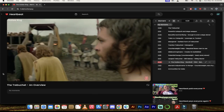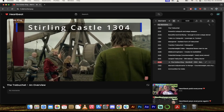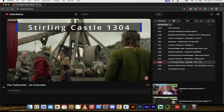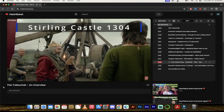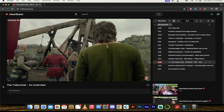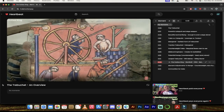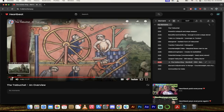In the movie The Outlaw King, a representation of the largest trebuchet ever built is shown, known as WarWolf. This was used during the Siege of Stirling in 1304. The design shows man-powered tread wheels, a common method used for hoisting or lifting great weight during this period.